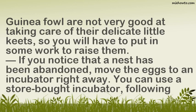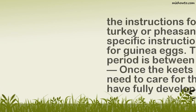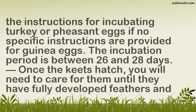If you notice that a nest has been abandoned, move the eggs to an incubator right away. You can use a store-bought incubator, following the instructions for incubating turkey or pheasant eggs. If no specific instructions are provided for guinea eggs, the incubation period is between 26 and 28 days.